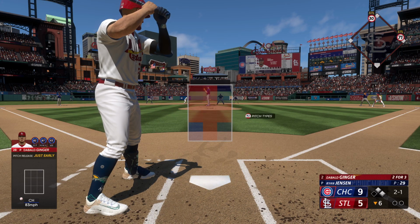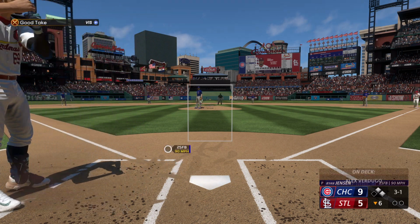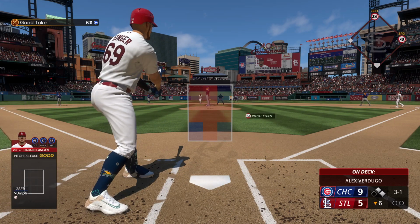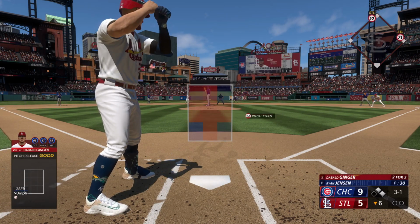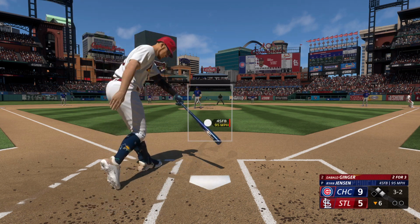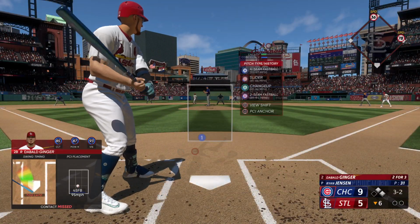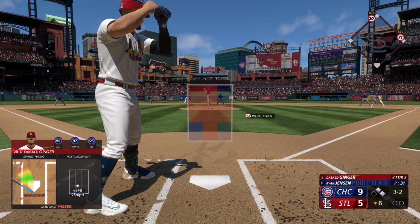Come on, big fella. Give me a good one. Nope. Two-seamer, low and inside again. 3-1 the count. The crowd's into it today. Ooh, swing and a miss at a four-seamer right down Broadway. We have a full count again. Third full count of the game for me here.